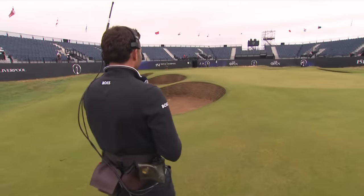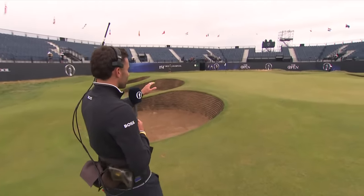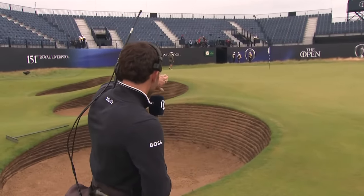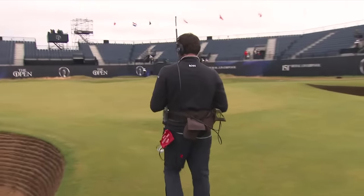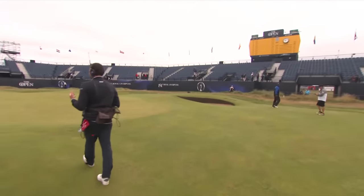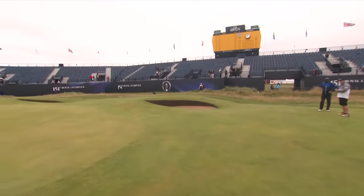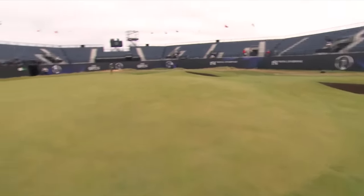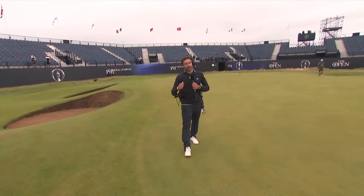Bunkers everywhere, we've got five of them. This pin today is relatively central and at the back. I believe on Sunday we might squeeze it into that corner a little bit more. But there's a long way to go till Sunday, isn't there? The big yellow scoreboard, the iconic bunkers. This is what it's all about. The Open Championship week is here. It's all happening. It's been a great day, and we've got one more practice day remaining tomorrow.